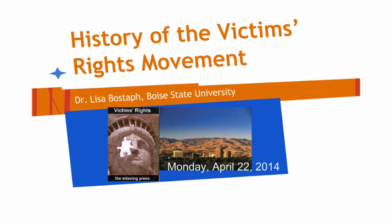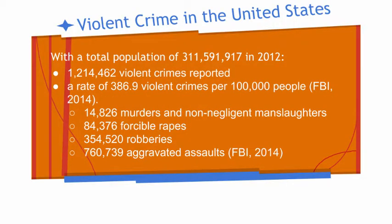Okay, so the first session that we're doing today is the history of the victims' rights movement. We'll start out by getting an idea of what crime looks like in the United States. These numbers are from the Uniform Crime Reports, UCRs. If you're a criminal justice major and you don't know what the UCR is, we're going to have a talk later, okay?